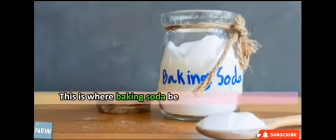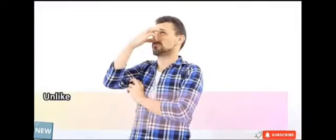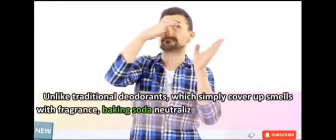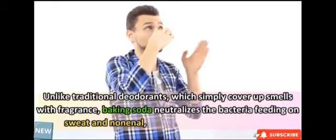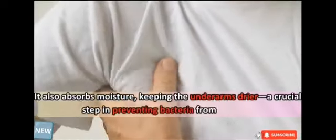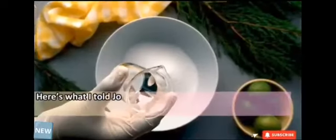This is where baking soda becomes a game changer. Unlike traditional deodorants, which simply cover up smells with fragrance, baking soda neutralizes the bacteria feeding on sweat and nonenal, cutting the odor at its source. It also absorbs moisture, keeping the underarms drier, a crucial step in preventing bacteria from thriving. Here's what I told John to do.